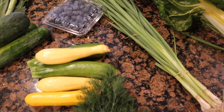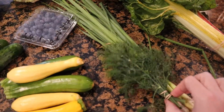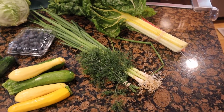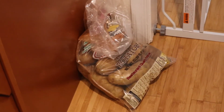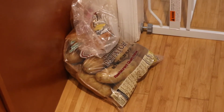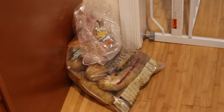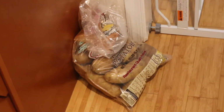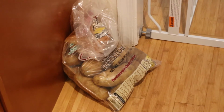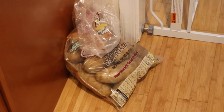The scallions and the dill. I know exactly what I'm making with this. May not be what originally comes to some people's mind, but I still have this guy, a big old bag of russets from Costco that really need to go. So I'm thinking potato salad. We have family coming this weekend. We're gonna be grilling out, having sandwiches and stuff. So I think I'm hoping to do that. Well, it's only Wednesday. Maybe tomorrow, Friday, I'm gonna make some potato salad with the scallions and the dill.